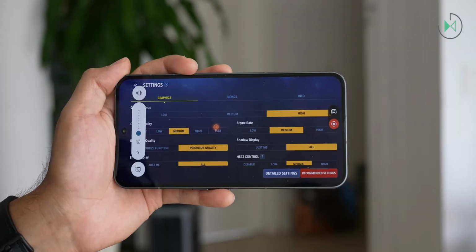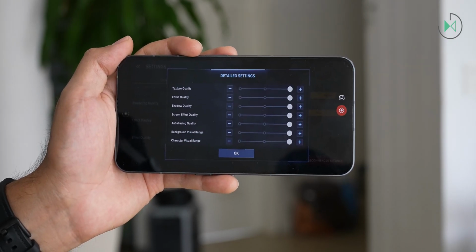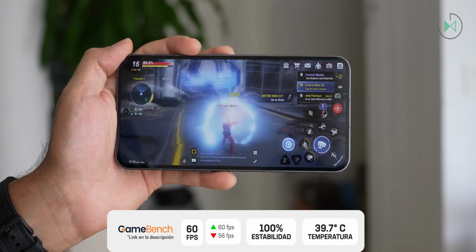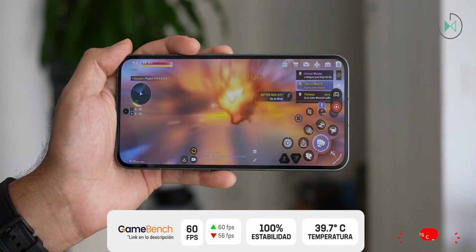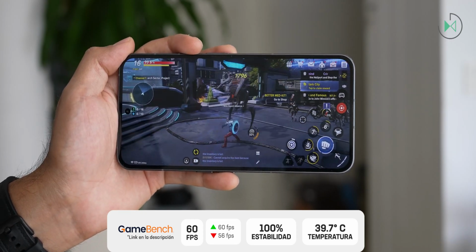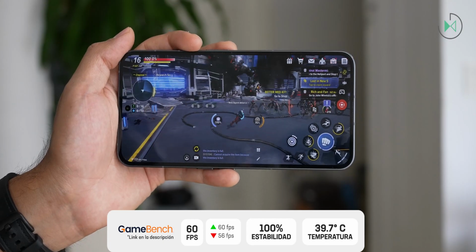In the Marvel game, the fast settings per se give it on high, but for the test we turned up the frame rate, turned up the quality, and disabled the warming control to take it to a harder test. With this setting, again, it gave us perfect numbers. 60 frames per second on average with 100% stability. The highest peak was 60, the lowest was 56, and the outside temperature was 39.7 degrees Celsius. Definitely maintaining even good cooling, so this device can be useful for this type of users who want video games with very high graphics quality without sacrificing refresh rate.